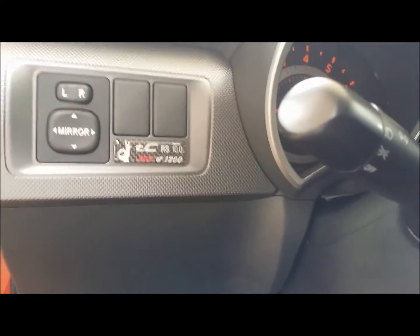You'll notice the special symbols on the mats in the back, the red trim. Seat belts are in red. As we take a look at the inside, this one here happens to be number 302 out of 1200. They only made 1200. This is number 302. As you can see, the red seat belts, as I mentioned earlier, red stitching throughout.